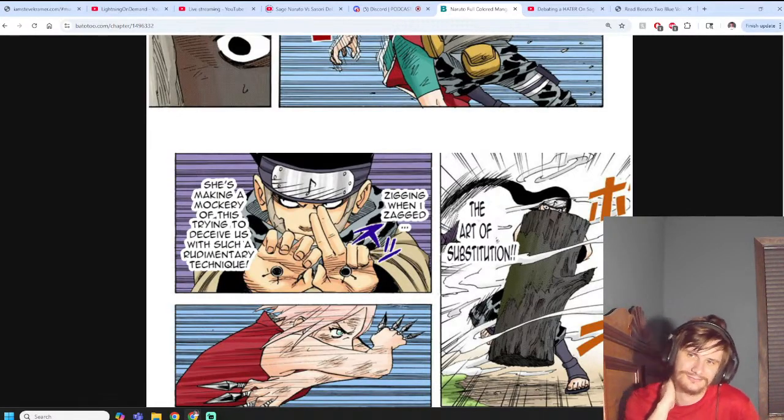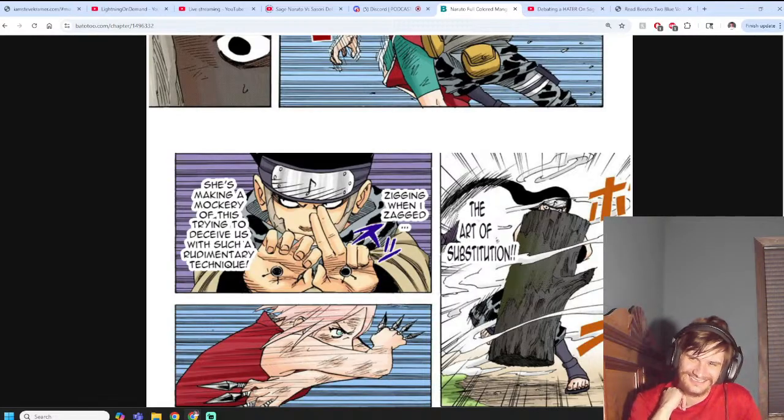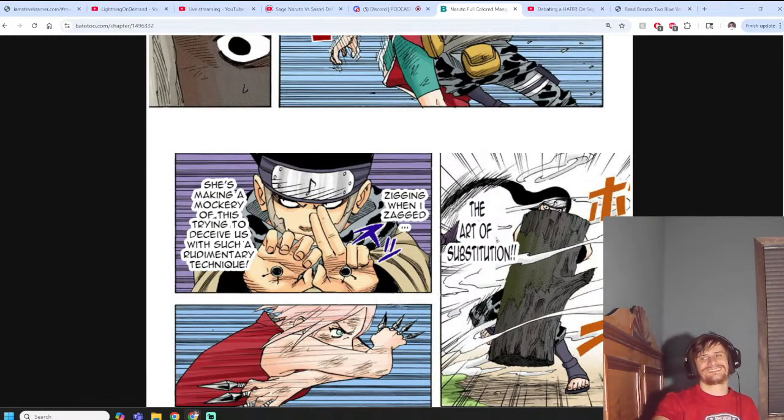Okay, so when a character uses teleportation and they come out of the teleportation, there's usually smoke around them, right? Not always. It depends on the jutsu. Like FTG almost never has smoke. Almost? When does it ever have smoke? I think it has smoke one time, when Minato was running away. It might just be dust, like dust when Minato landed that one time.